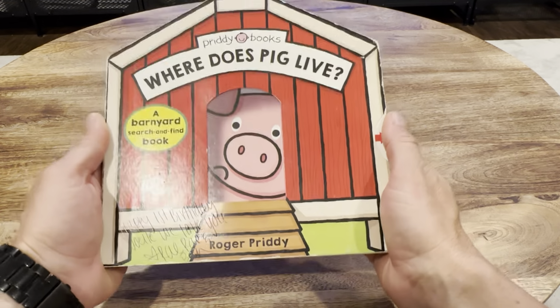It is what they call a board book, because it's the thicker book, which is like a cardboard, thick cardstock book. Really great book. This is great for bedtime. Really inventive.